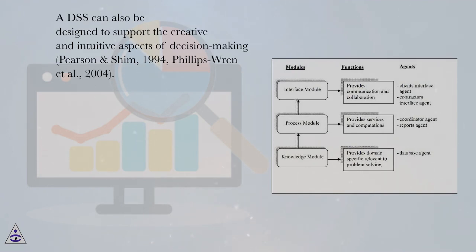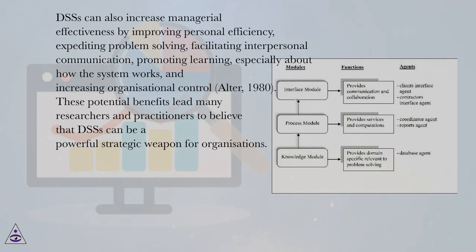A DSS can also be designed to support the creative and intuitive aspects of decision-making, Pearson and Shem, 1994, Phillips-Wren et al., 2004. DSSs can also increase managerial effectiveness by improving personal efficiency, expediting problem-solving, facilitating interpersonal communication, promoting learning, especially about how the system works, and increasing organizational control, Alter, 1980. These potential benefits lead many researchers and practitioners to believe that DSSs can be a powerful strategic weapon for organizations.